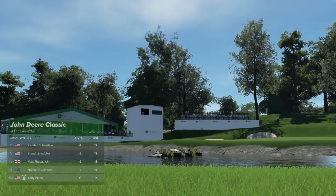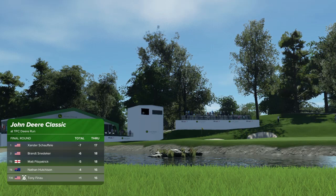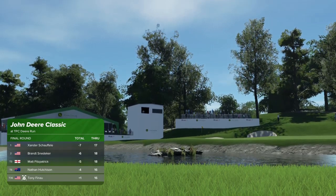There's no hope of getting a win now. Xander Schauffele in first place.